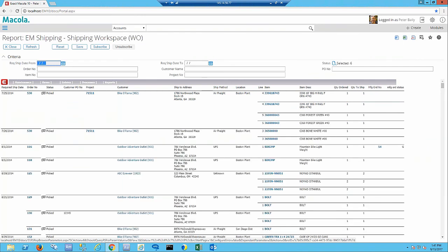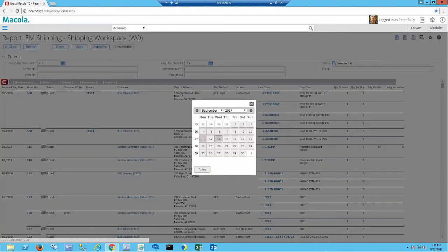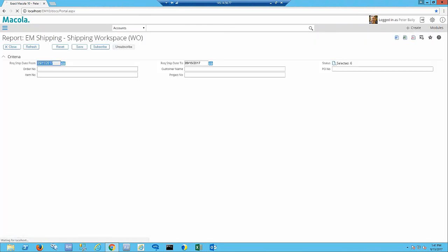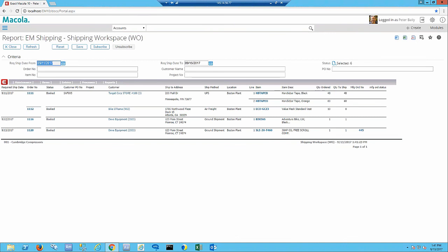We're looking at a lot of information here, but basically it's sorted by the required ship date. We narrow this down to viewing just what needs to go out this week. We'll grab from Monday to Friday and ask the report to refresh. Now I should see a more refined list.